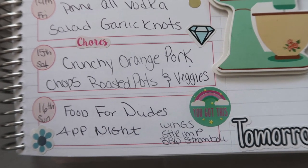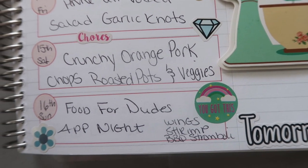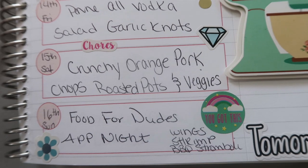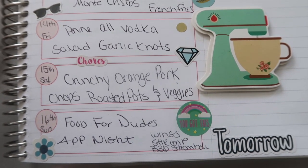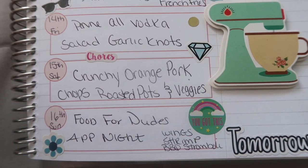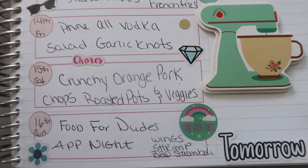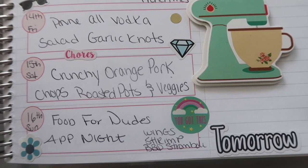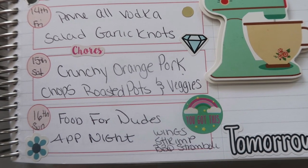And then on Sunday, Daryl's going to go ahead and cook that new Food for Dudes. Again, I don't know if we're going to have any kind of football coming up. I'm not really sure, but it's the night before the first day of school. I put the tomorrow sticker there because tomorrow will be a crazy day, just kind of last minute tying everything up for the next day, having a smooth transition into a good week of school. So at least I can hand the dinner baton over to him and let him do it.